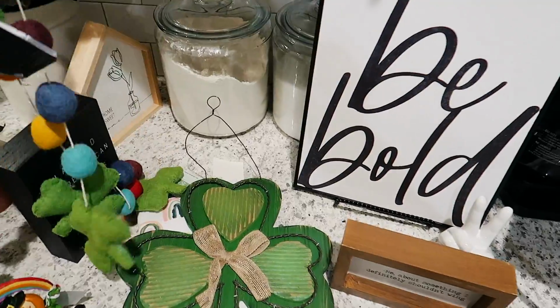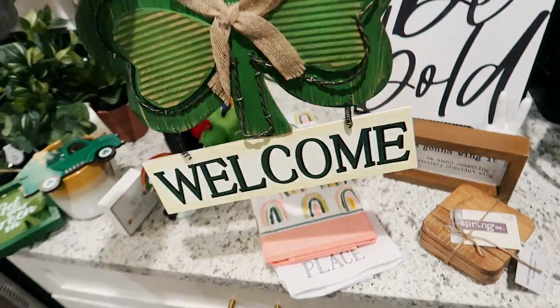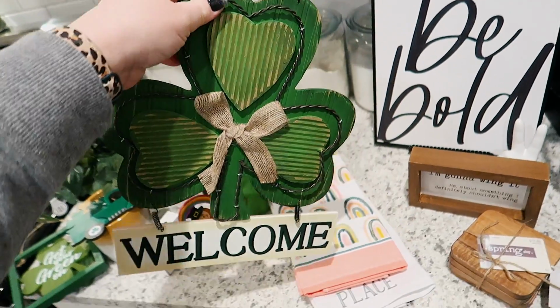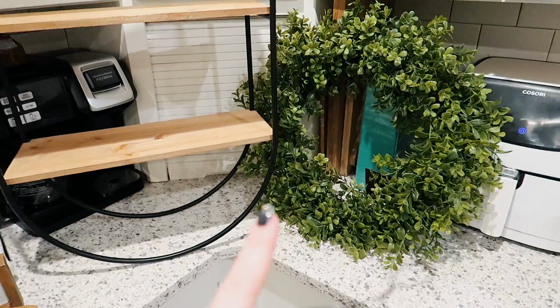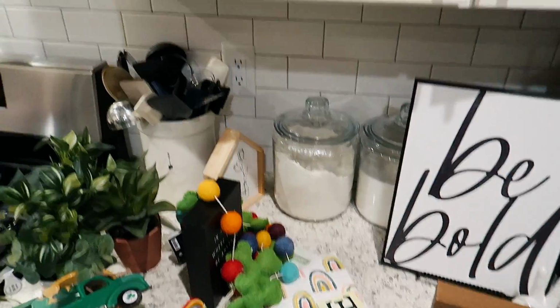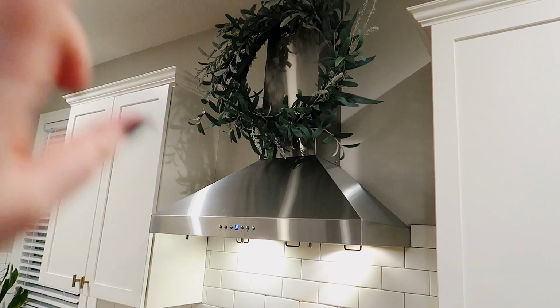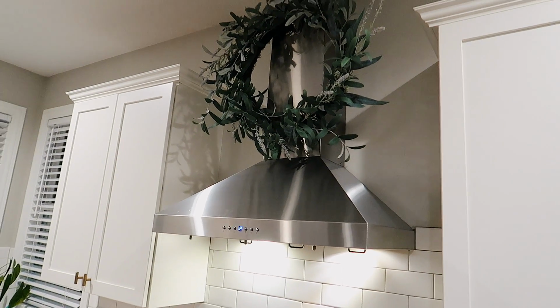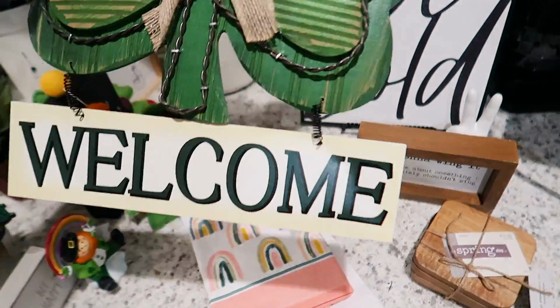And then I don't think I have any St. Patrick's Day hanging things for my front door. So I think what I'm gonna do is put this on my front door, and I bought this wreath, so I can either use this or I can take the wreath that I have up there, which I think is what I'm gonna end up doing because this one's bigger and so it fits on the front door better. Put the shamrock thing in the middle of it, and then I think I'm gonna take that wreath and put it up there since it's just plain green. So we'll see tomorrow what I decide to do with that.